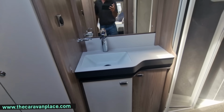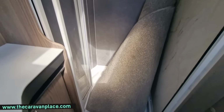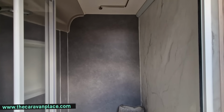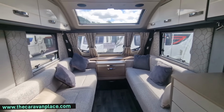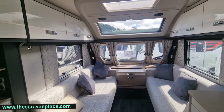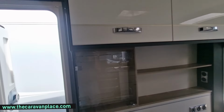I like the Swift sinks that they've gone for now, and again, same as in that Elegance 845 that we did the video on the other day. That's now back here, and that's going on at 33,995. But yeah, very, very nice van. I think you'll find that this is probably about £3,000 cheaper than anything else that's out there on the market at the minute.